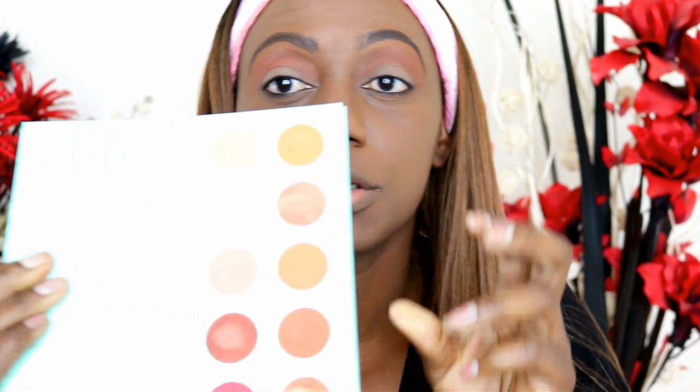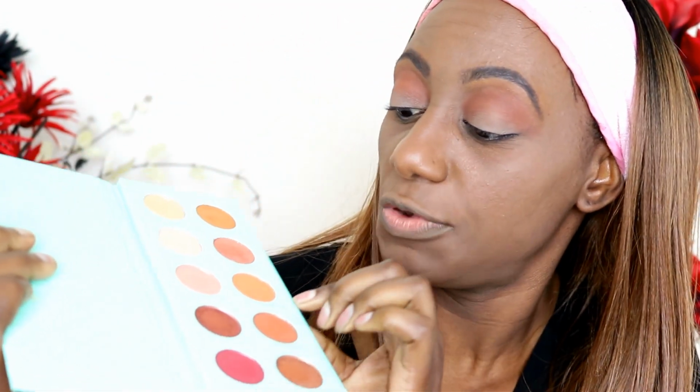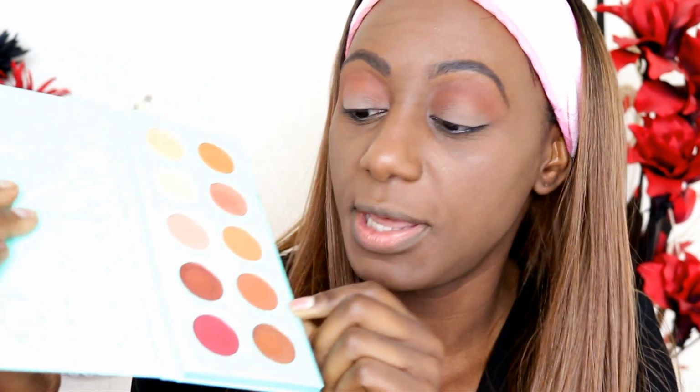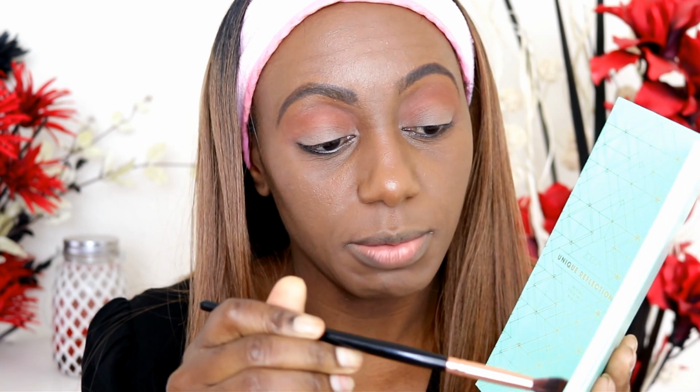Gonna move on to the next shade, and just so you can get to see it, hopefully you'll be able to pick up the color. The first one I went for was this one, Anything But Ordinary, and now I'm just gonna go for the one below that, which is Fragile Compass. I'm just going to tap it in gently. There's a bit more fallout on this one, but nothing extreme.